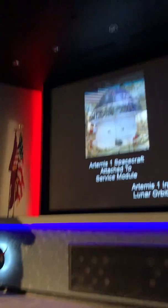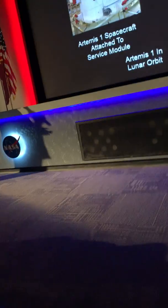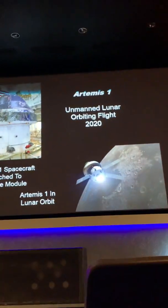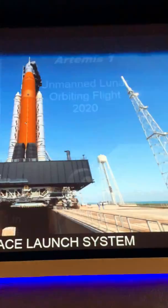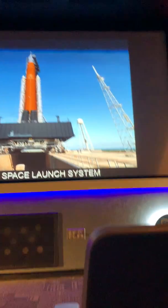This is our next Orion capsule, already made through its service module, and it's being prepared for a flight called Artemis 1. Now, this will be another uncrewed test flight, and it will be a three-to-four-week flight around the Moon. The capsule will fly on top of what will become the world's most powerful rocket. This is an artist's conception of the Space Launch System, standing out on Launch Pad 39B.